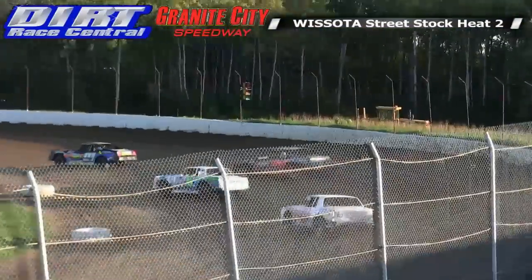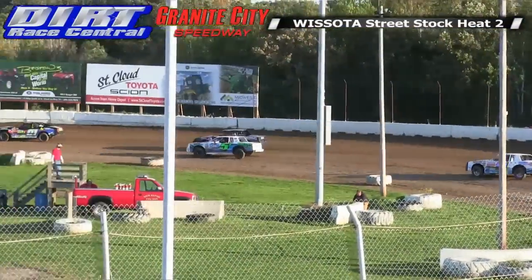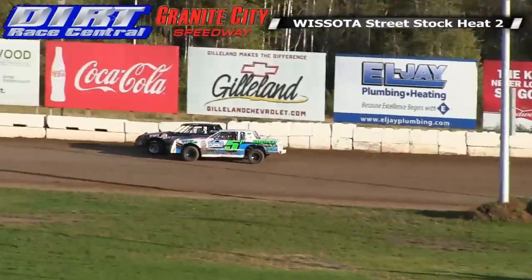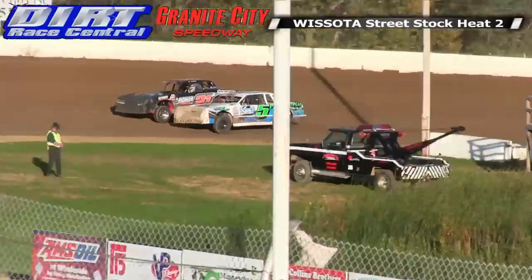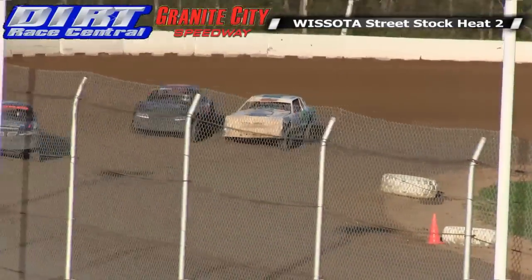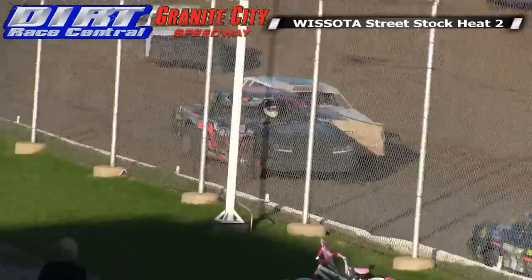21X Jake Houston is next, but here comes Ryan Palmer going to work in turn 2. They're going to drag race it down to turn number 3, going for positions 2 and 3. Palmer with the edge down on the base of the track. 21X on the outside of Jake Houston. Who's going to get there?